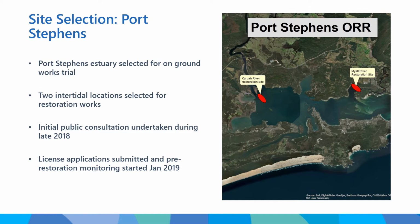Two restoration locations were chosen, which has allowed for trial of the works across a range of environmental conditions. One site is located in the estuarine western basin near Karuah, and one other site was located in the marine-dominated eastern basin of the port near the Myall River, as you can see in this image on the right side of the slide.